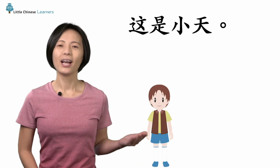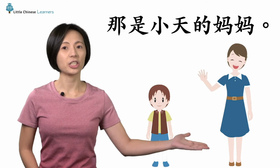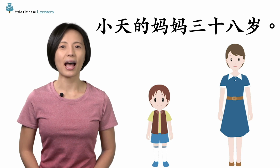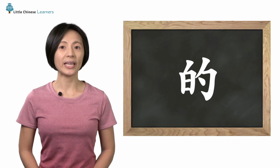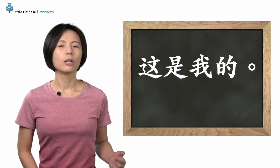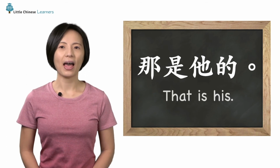这是谁？这是小天。小天几岁？小天8岁。那是谁？那是小天的妈妈。小天的妈妈几岁？小天的妈妈38岁。Fantastic! Do you remember how we used the word 的 to mean belonging to someone or something? Well, we can add it to this sentence as well. 这是谁的？ Whose is this? 这是我的。 This is mine. 那是谁的？ Whose is that? 那是他的。 That is his. Good job. Let's try a few more.